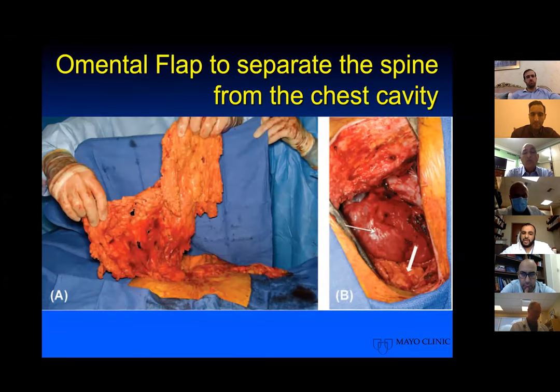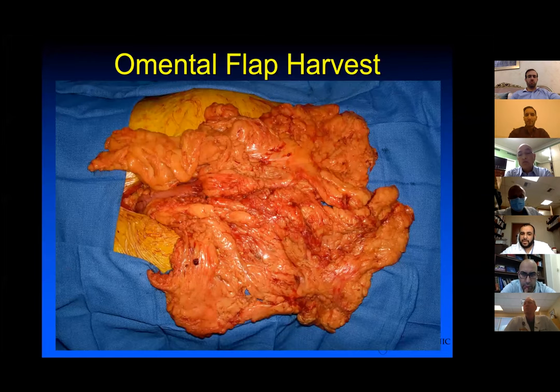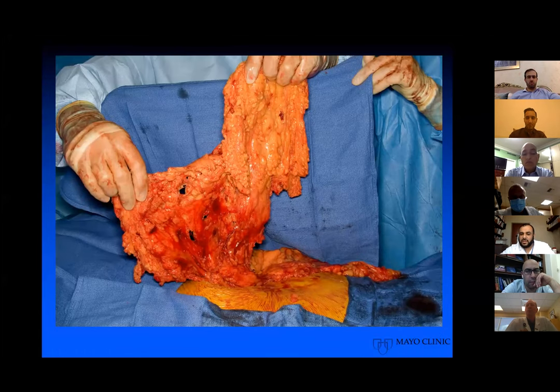So this is the omental flap being harvested from the belly. And you can see how we've tunneled it through the diaphragm into the chest. So again, here's the omental flap. You can see it's quite a versatile flap. And so this is something that I think we should keep in the back pocket here. But you can actually get quite a good amount of vascularized tissue. And you can see it's the stalk here and how long that omental flap is.